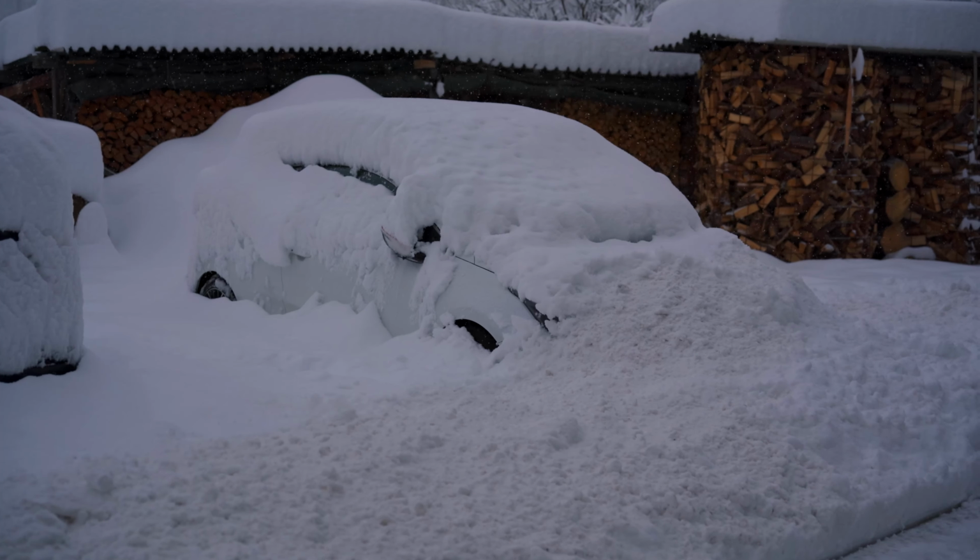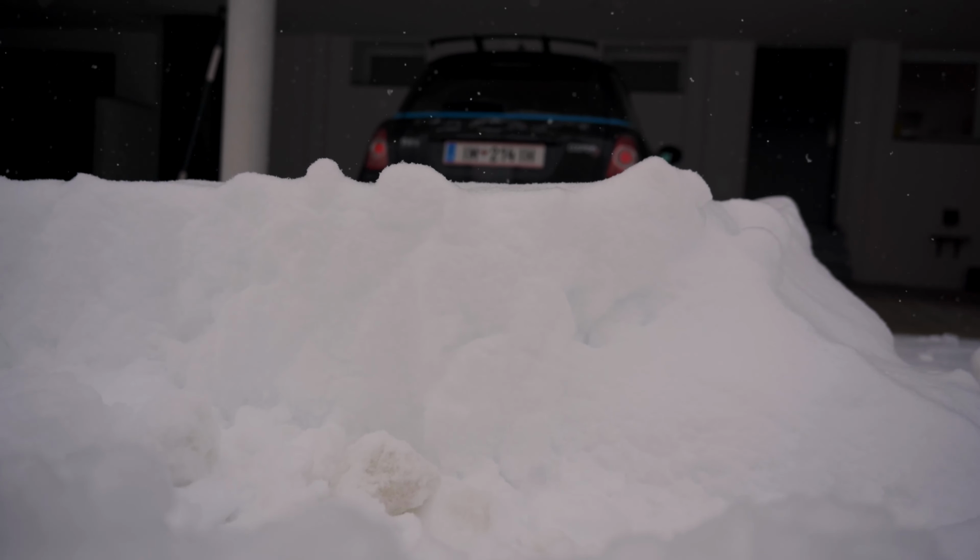But what happens is that at some point, if you have 10-20 centimeters of deep snow that you have to drive through, and you only have 3 millimeters of tire tread on your wheels like he has, you're not getting anywhere. So let's check out Raymond's car.